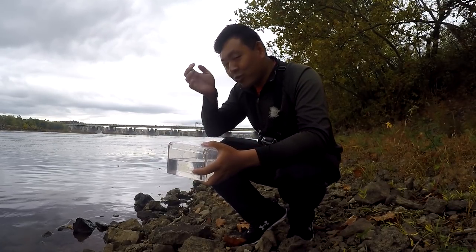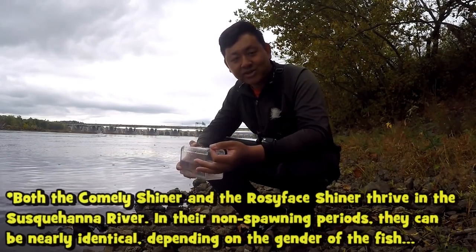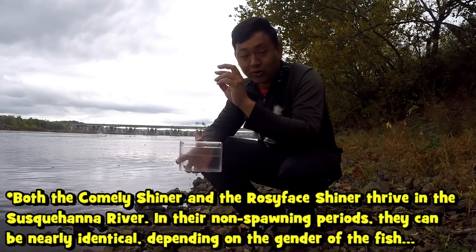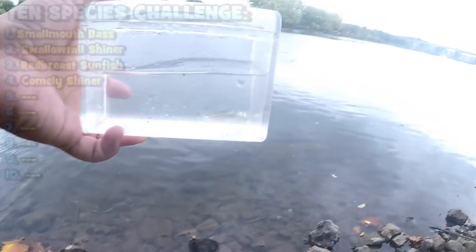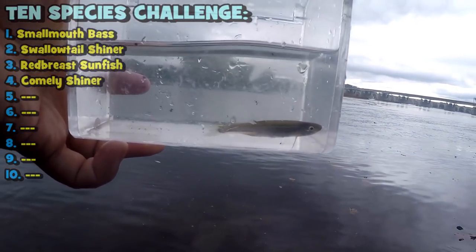You know, the one that I'm really looking for down there shiner-wise is the rosyface shiner. That is the one that I don't have yet. Very similar to this one, the only difference is it's got red on its face, right? And this one has no red on it. All right, let's release it. We are 40% into this challenge now. 4 out of 10. Not bad, not bad.